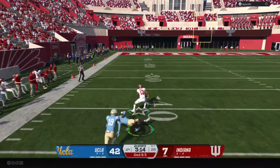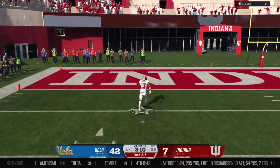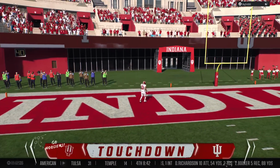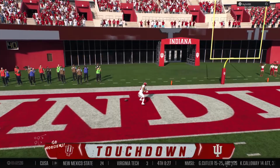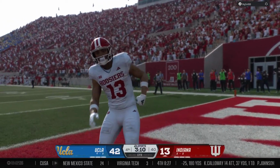And he's got it down the left. Off to the races. The 20. Touchdown, Hoosiers! And once he got away from the D, they had no shot at catching it.